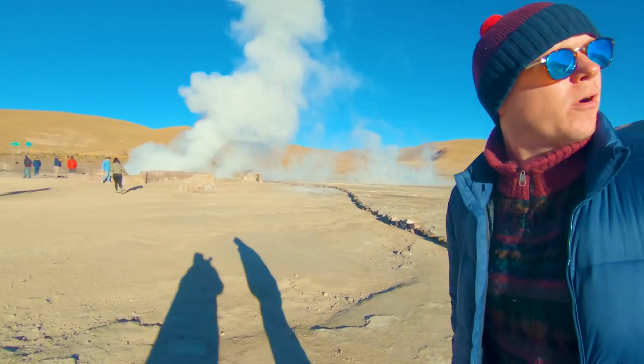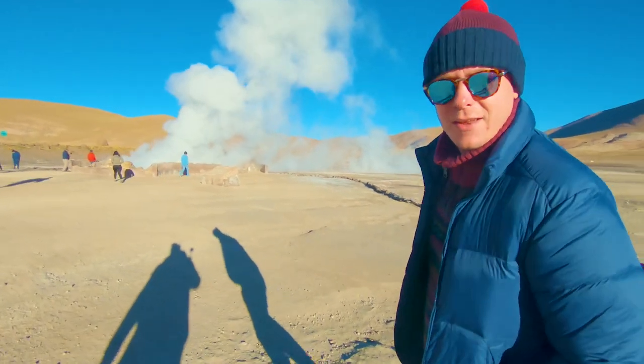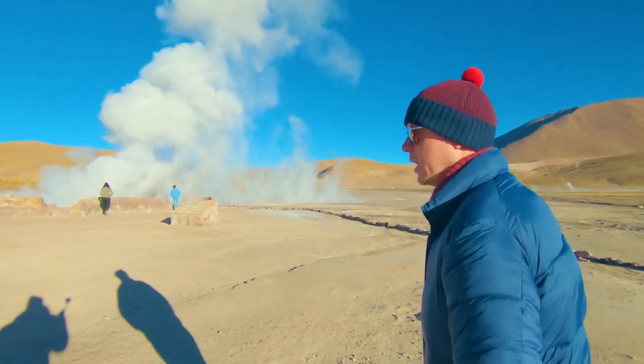Sun's kind of properly up above the mountains now, and temperature is kind of all right. I think it's still like -4, but it's, yeah, way more manageable now. It was freezing earlier.